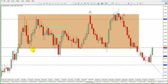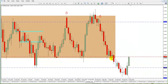But because of such a nice clean level, we would look to this and say, okay, it's going to touch here and fall away. I'm a little bit scared, though, because you can see this big bullish candle yesterday and then today's. Today's really doesn't scare me because it hasn't closed yet. But obviously yesterday's was pretty bullish. So that would be a tricky one.